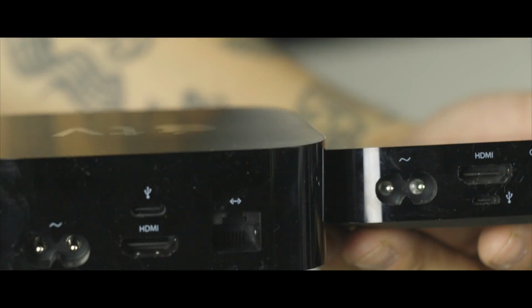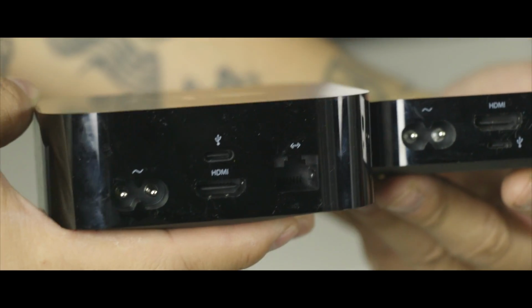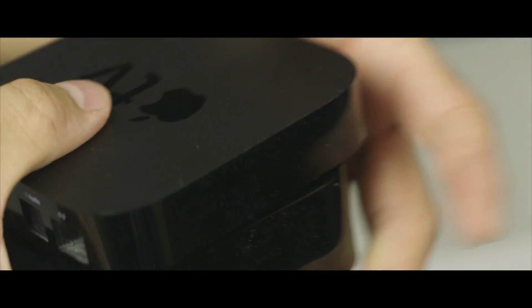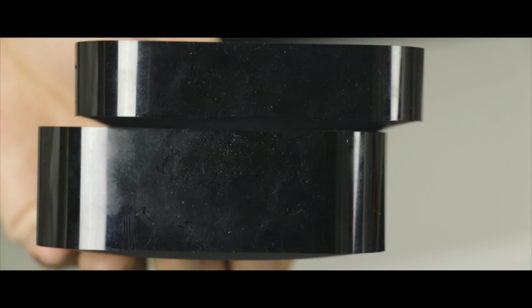And if you're an Apple user and have a lot of Apple things on your iTunes account, then Apple TV will probably be the better choice for you. If it's just about bang for buck and you don't have either, I think the Fire Stick would be better. I was pleasantly surprised with the Fire Stick as far as the price and the functionality of it.